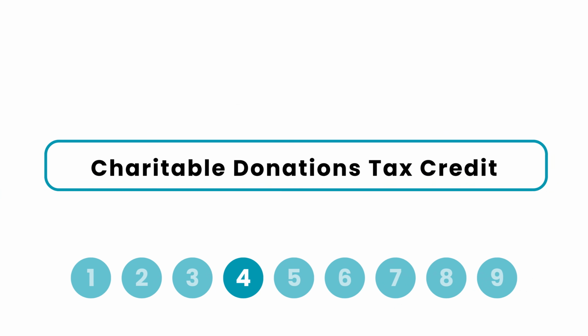Charitable donations tax credit. Donations to registered charities, including religious organizations like churches, are a great way to support causes you care about, and they also provide you with a valuable tax credit. Here's how the charitable donation tax credit works in Canada. You receive a tax credit based on the total amount donated during the tax year.